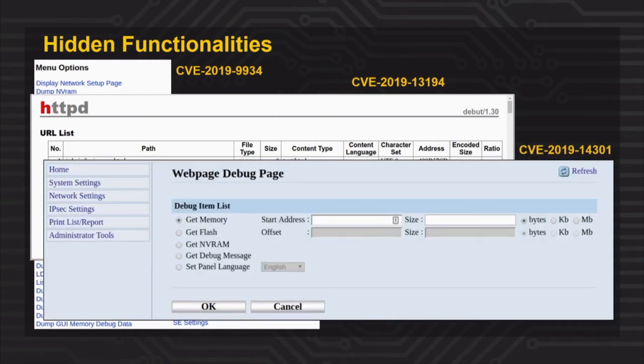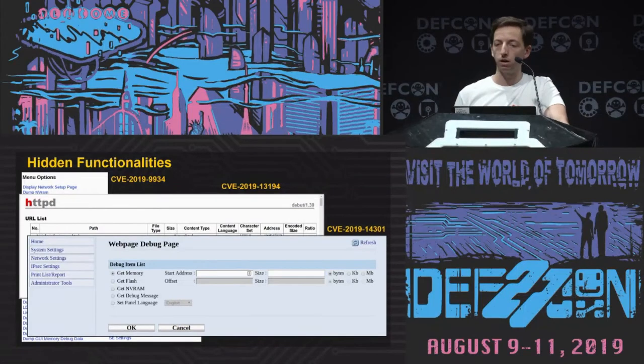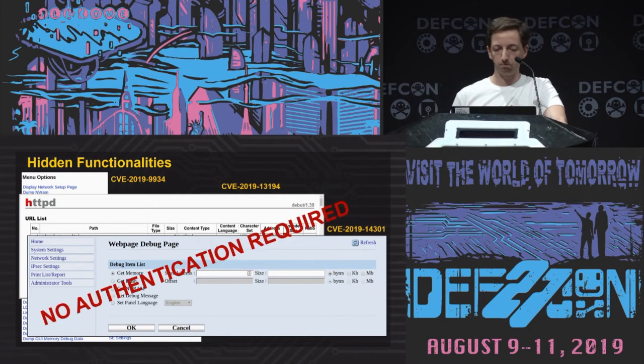And this third one was even better because it directly allowed us to download the full memory of the device, containing any secret, passwords, anything in it at that moment. We also used this as a memory leak issue to defeat ASLR when exploiting one of the issues. We will see that later as well. And of course, all this was accessible without any authentication because it's not even in the menus or anything.